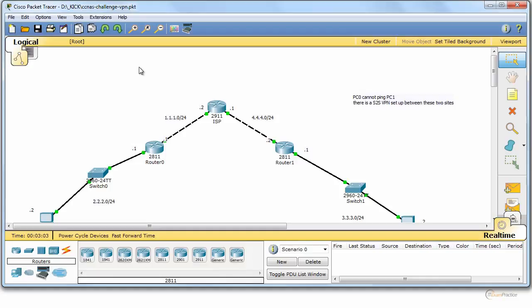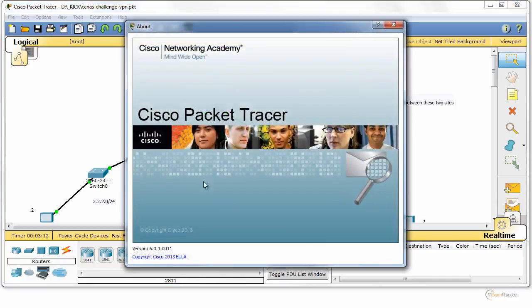I decided to use Packet Tracer because it's pretty easy to create labs and I know you're going to open it. I use Packet Tracer 6.0.1. Please remember that if you have version 5.3 you will not be able to open it. It has to be 6.0.1 and above.